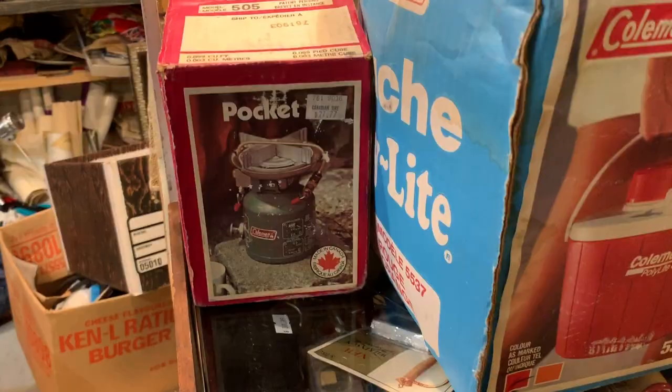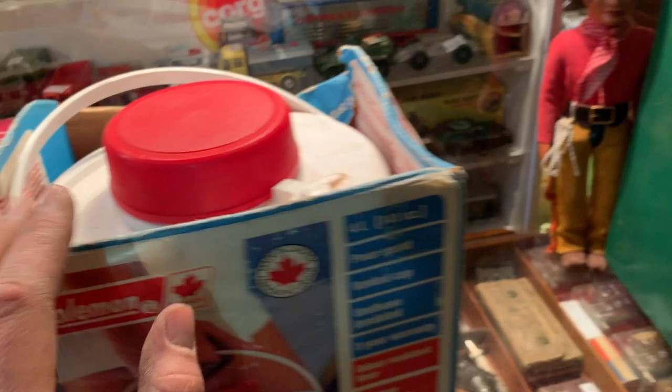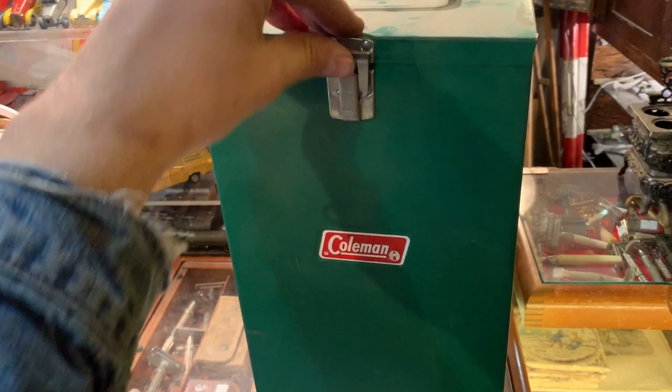A few little Coleman items here. There are collectors of just Coleman. I have one customer who has basically enough Coleman stuff to build his own store. And these little lanterns are nice to find when they're in their case like this, complete with instructions. Probably just add fuel and away you go. These will be ready and probably a quick sale for me.